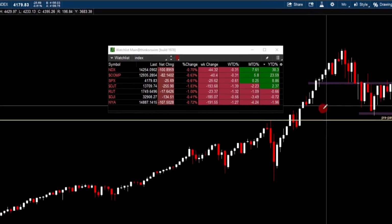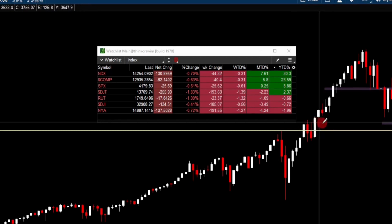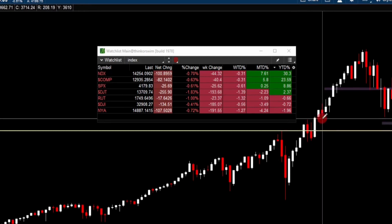Now from this watch list, we see the S&P 500 only gained about 0.25% for the month of May, and it closed the month at 4179.83. Still unable to clear above the 4200 level.